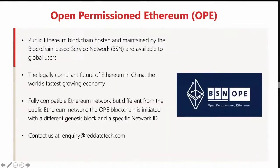So now I want to talk a little bit about an initiative we call OPE, or Open Permissioned Ethereum. OPE is a public Ethereum blockchain network that's hosted and maintained on the BSN and is available to global users. Right now, it is the only legally compliant way that an Ethereum application can run in the China market, which is obviously very important for developers because it's the world's fastest growing economy, and is a country and a market where blockchain technology is widely accepted and being embraced by both businesses and the government.